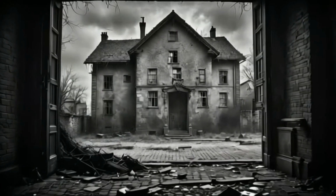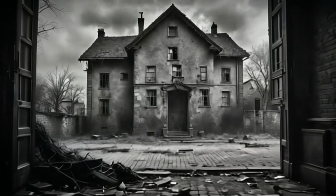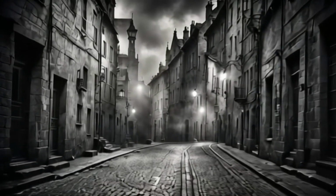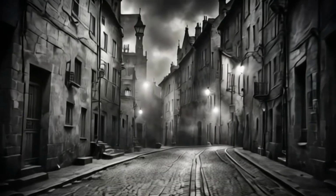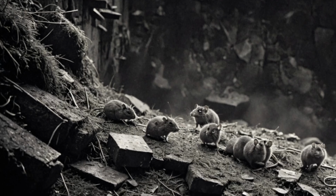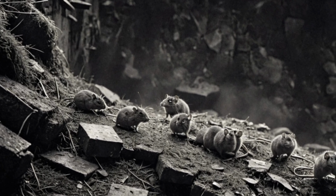The cities were densely populated, with narrow streets and crowded houses. There were no adequate sewage systems. The garbage and human waste were thrown into the streets or nearby rivers. Rats were common, attracted by the garbage and grain stores. They were the main hosts of the fleas that transmitted the plague.